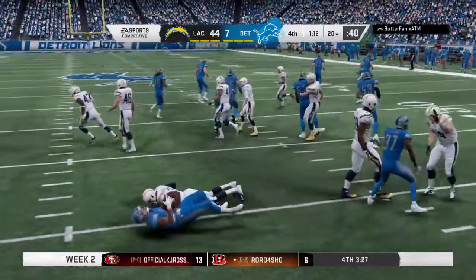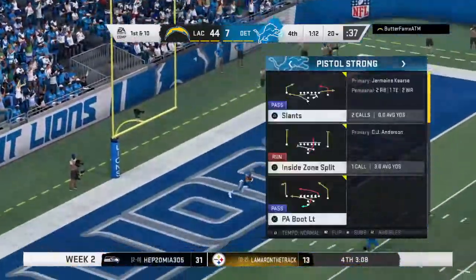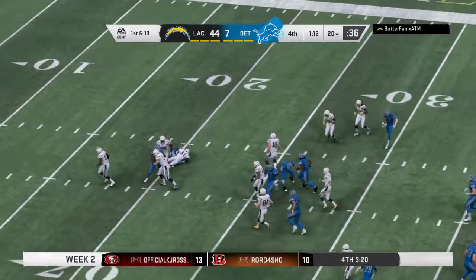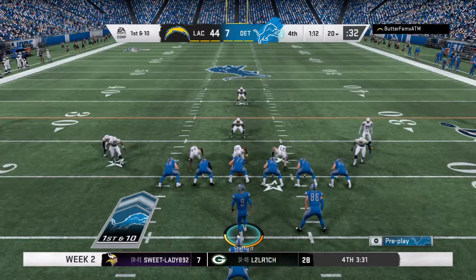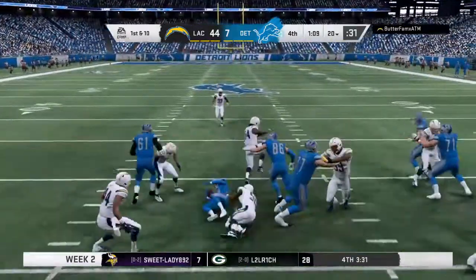And the decision to come out is going to cost him 5 as he's taken down right at the 20. The Detroit offense ready to begin their drive. They've lost this one. Their offense has struggled. Do they try to put together something here at the end just to take into next week?